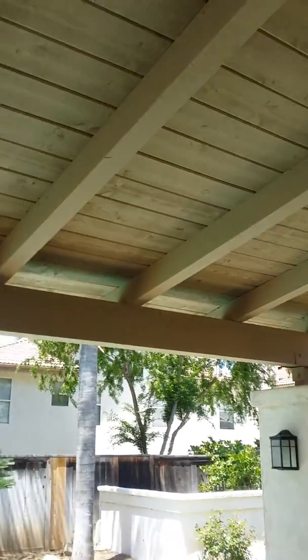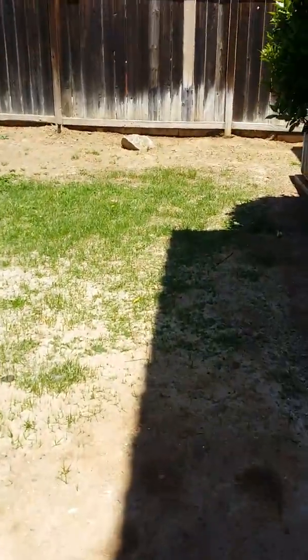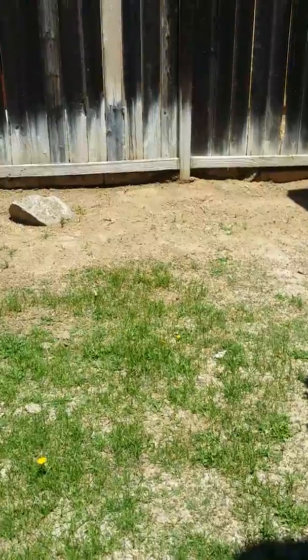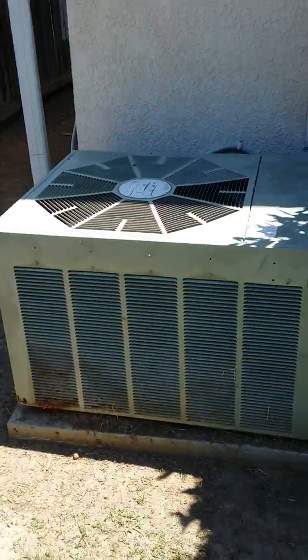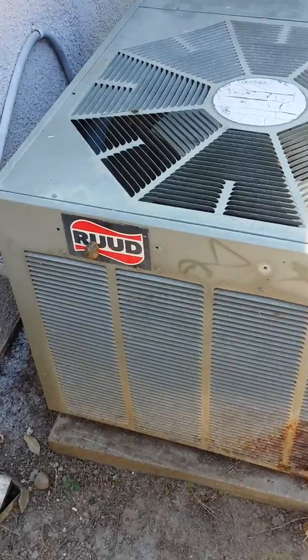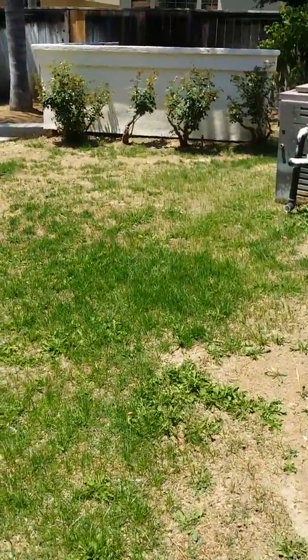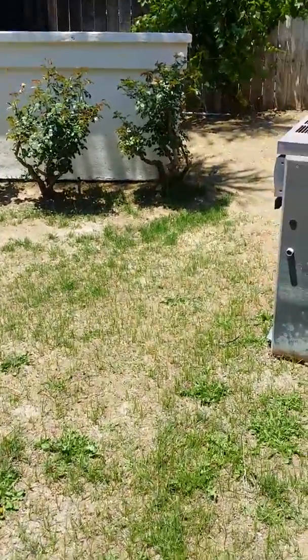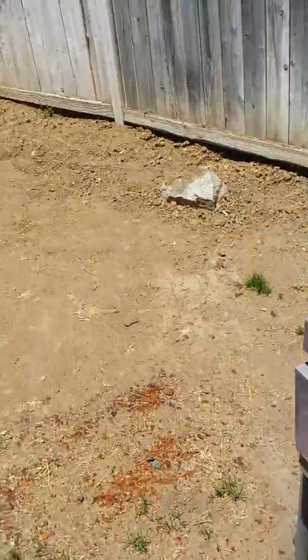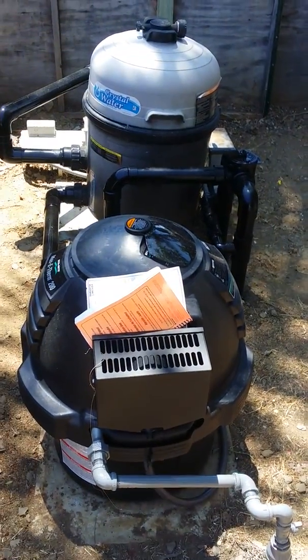Okay, I'll head back downstairs, go check out the backyard. So they got a really nice patio back here. Looks like it's all in really great shape. No dry rot or chipping paint. Let's go check out the side here. Here's the AC.